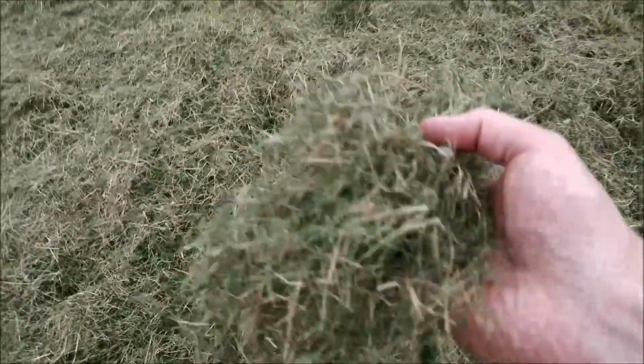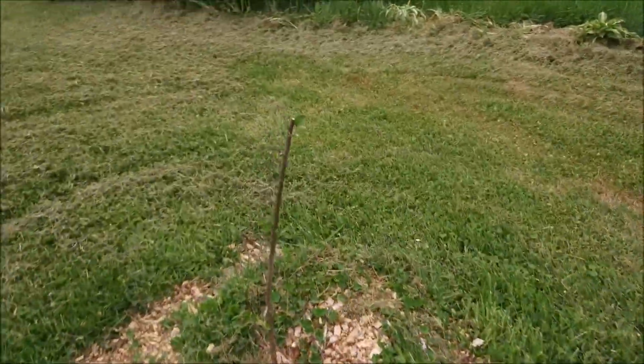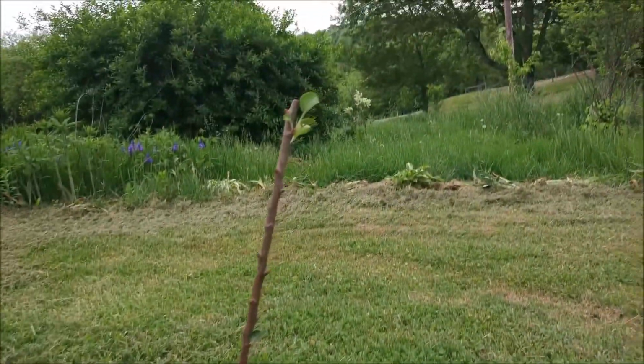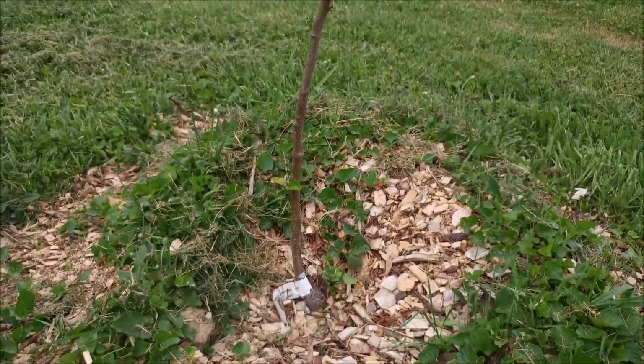See, I've got a nice grass harvest here. Got a lot of work ahead of me, but finally caught up to all the mowing. But that's not what I want to talk about. Look at my little fruit tree here. All these had nice little leaves coming all the way down, and I came out the other day and everything was stripped bare. Now what do you suppose did that?